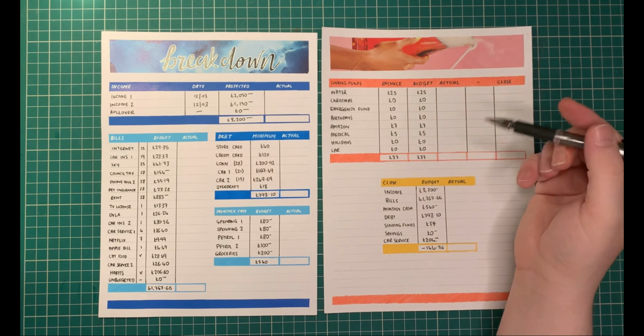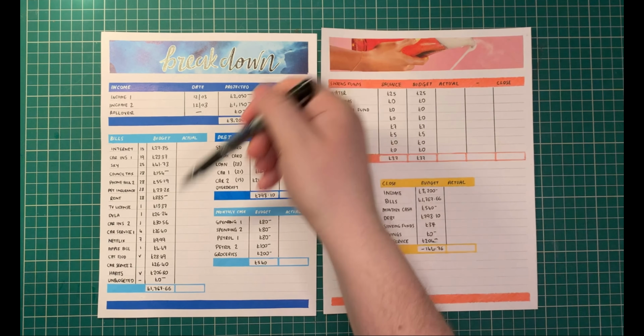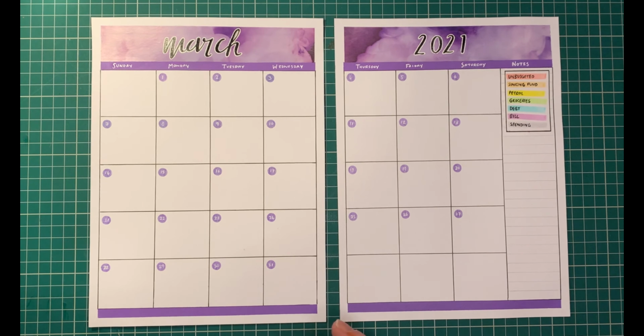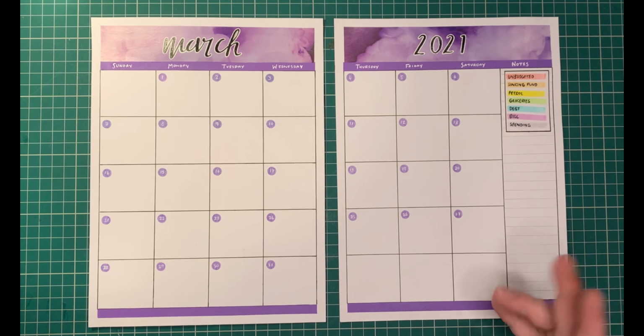So what we'll do is, on the 12th, when we do get paid, I'll do another video and then we'll look at what it's actually going to mean for us in our budget. So we're here at the calendar section. So this is bootlegs, and I think it looks okay.